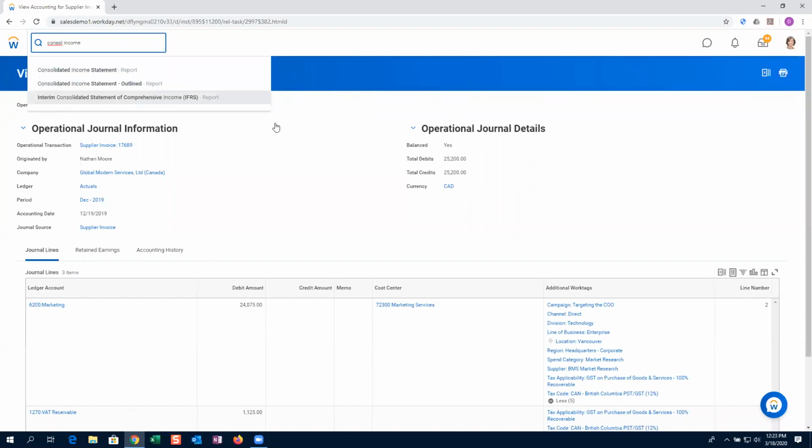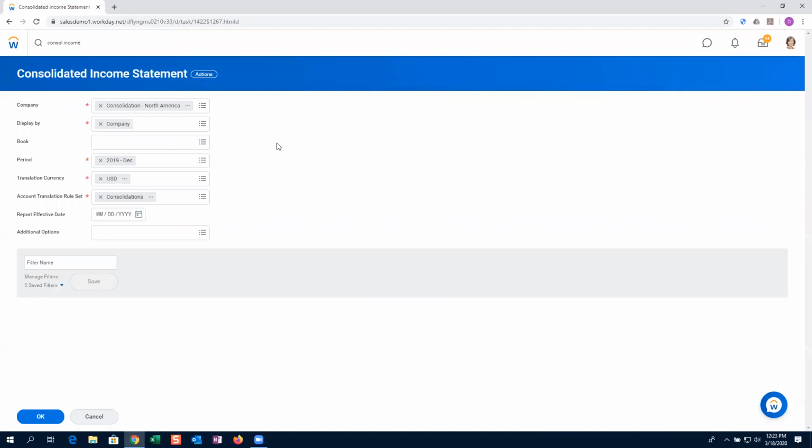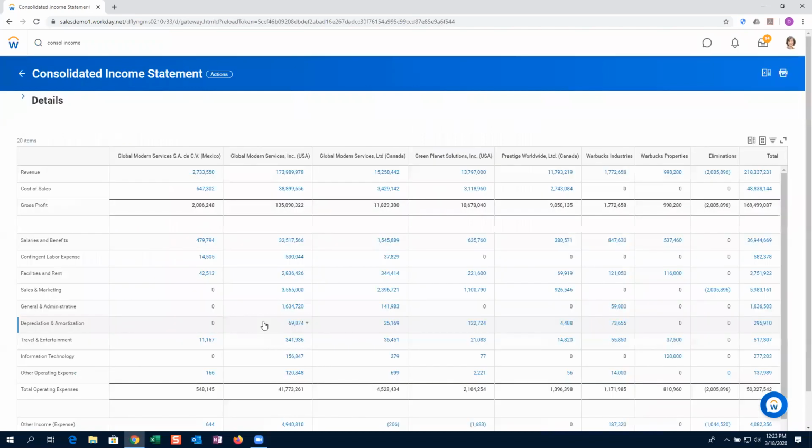So if I were to search for her consolidated income statement, instead of just going directly to a dashboard, we can search right for the report, or we could access it from her homepage. And she has the ability to run this financial statement and now see it in a different format. The first report we were seeing was actual versus budget, presenting a variance analysis where we could drill into all of that related detail. In this case, we're looking at an income statement broken down by the various legal entities, including all of our elimination entries that are happening for consolidation purposes.